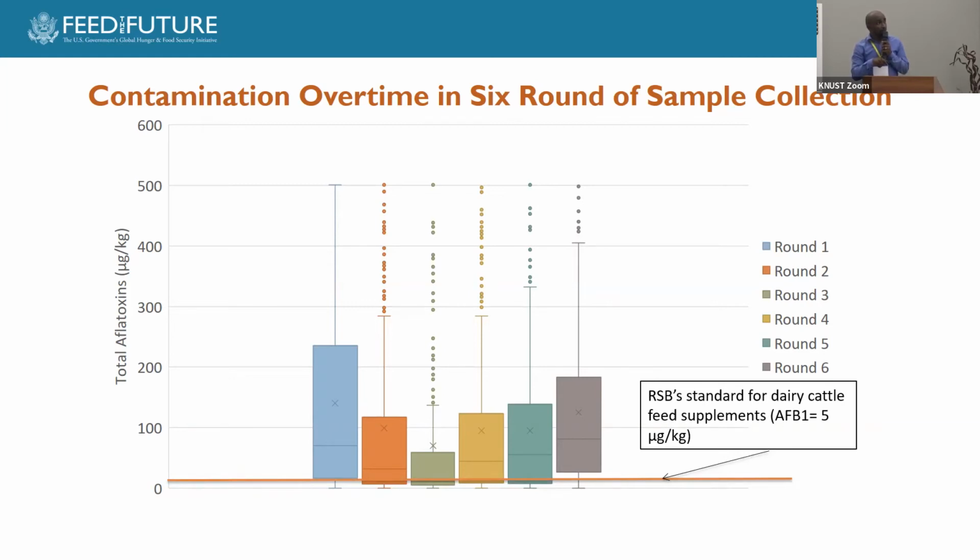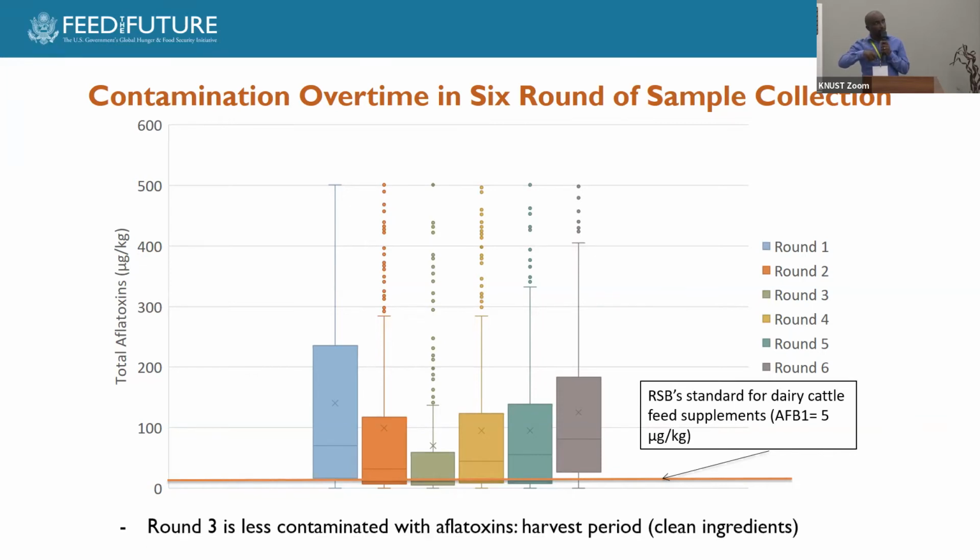The first round was collected maybe in March, and the lowest was collected during this period, like June. You can see the trend was reducing and then goes up. So what does it mean? The first round we collected during the rainy season, where you have humidity, rain, and things like that. The lowest, round 3, samples were collected after harvest, which means there is low contamination compared to other periods.